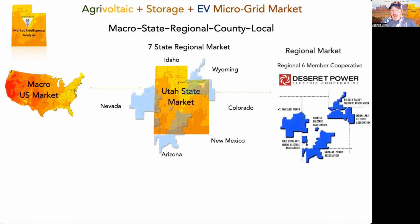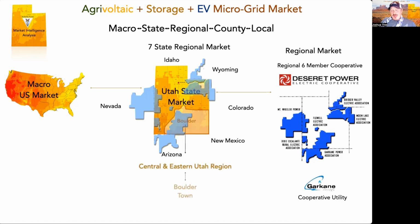I'm going to focus on Deseret Power, which is a 6-member electric cooperative. And we can see that its service areas are outlaid here and how it really goes across state lines. So the innovation that happens within Utah and within Deseret Power Electric Cooperative can really translate to this broader regional market. And then specifically on Garkane Energy, whose service areas are in the central and eastern Utah region, we're going to go to the town of Boulder and all the way down to one ranch that's 160 acres. So going from the macro to the micro, how this bottom-up and inside-out transformation has rippling impacts across the broader region, the U.S., and ultimately the world.